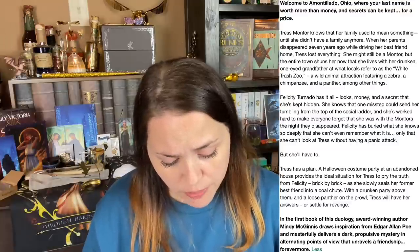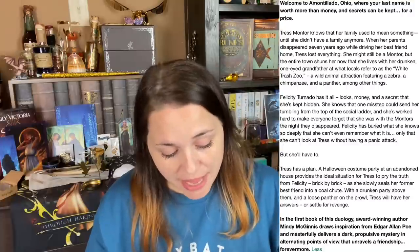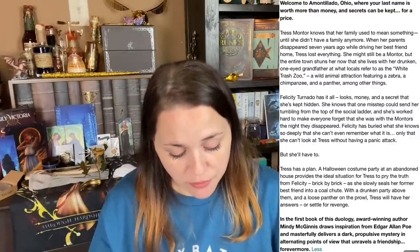In the first book of this duology, award-winning author Mindy McGinnis draws inspiration from Edgar Allan Poe and masterfully delivers a dark, populous mystery and alternating points of view that unravels a friendship forevermore.